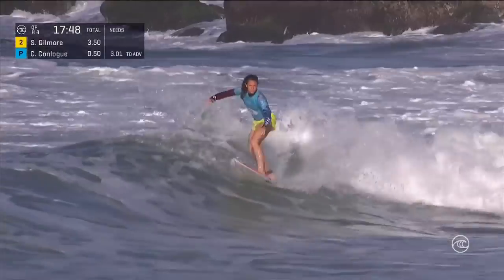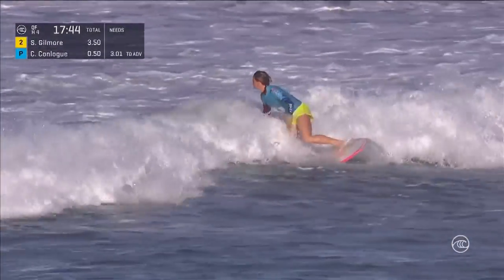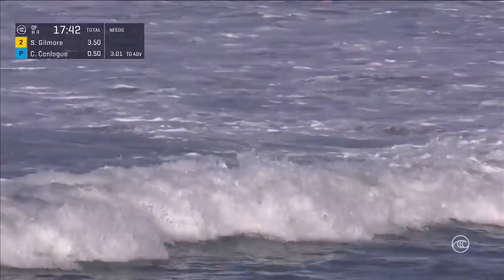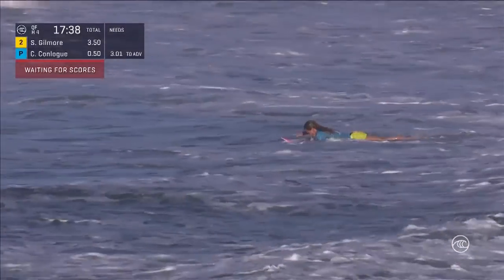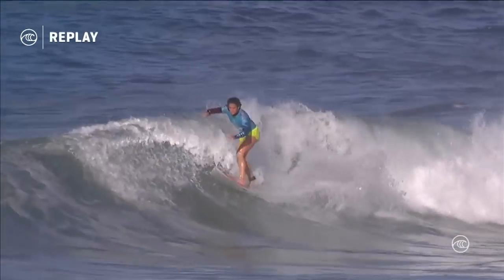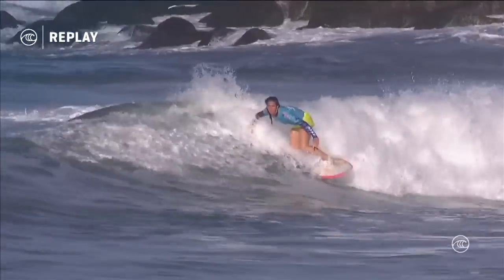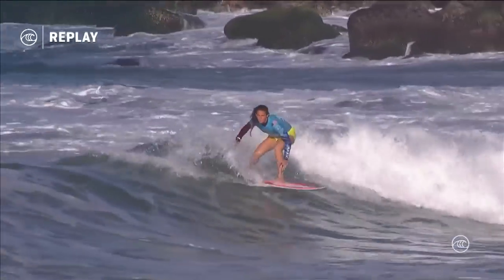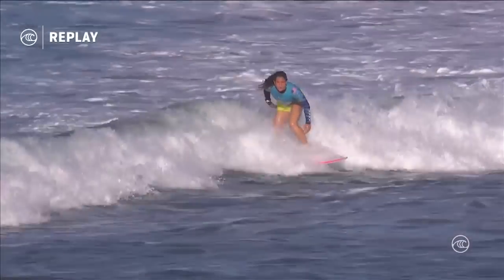Conlogue on the rail, looking down the line. This is going to be her first meaningful number of the matchup against Stephanie Gilmore as she finishes up right near shore, and we'll be awaiting the score for Courtney Conlogue. Stick it to get those perfect points. Very similar with our surfers. They've got to finish their rides off with conviction, show total control, and that's what Courtney did on her occasion. A little bit of a smaller wave, but she took it all the way through.